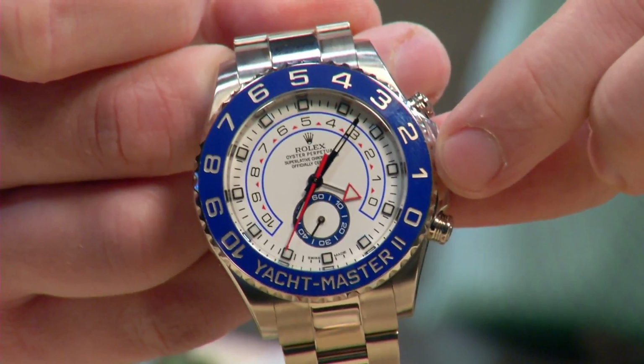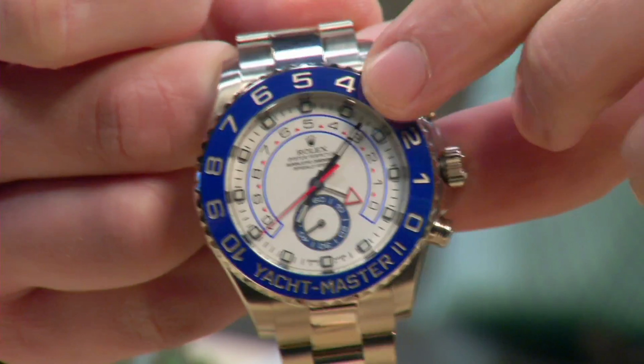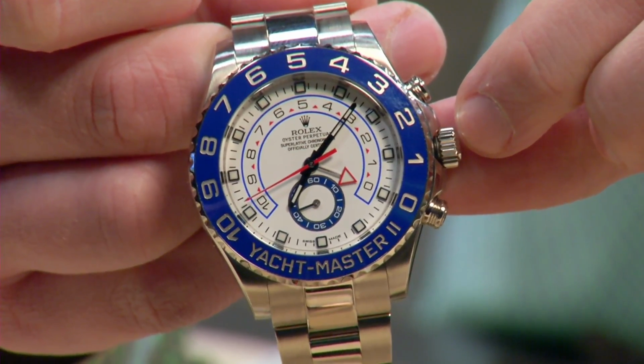Got into a little bit of a tongue twister there, describing a complicated watch backwards and upside down. All of that plus a 3-day power reserve, automatic winding, and its chronometer. I love that watch. Okay.